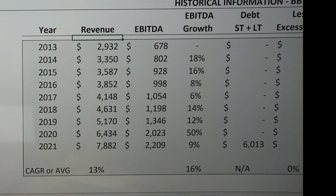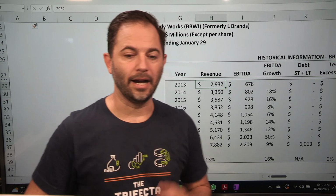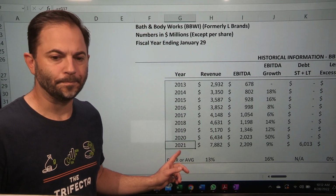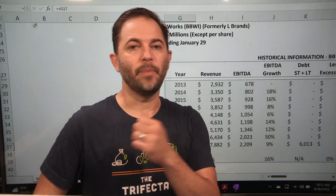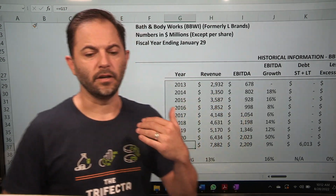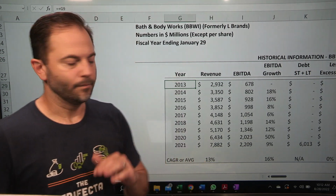$2.9 billion of top-line revenue in 13. The fiscal year, by the way, ends in January. So this is going to say 2022, excuse me, 2021. This is January of 2022 and back 12 months. This next January 2023 will be released the financials for 2022. A little confusing there, but let's go with it.